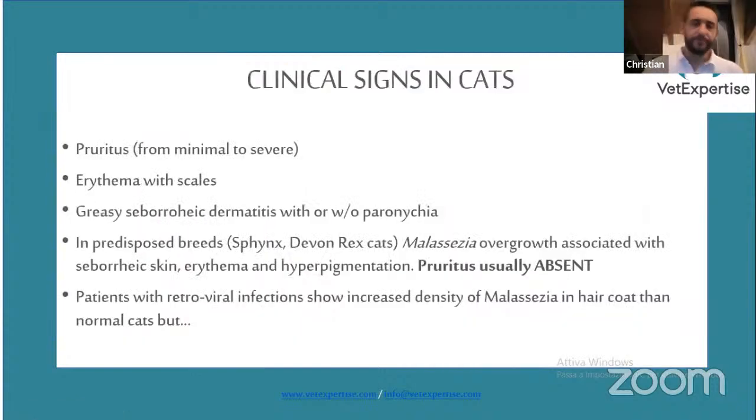In cats, clinical signs are slightly different because the pruritus can be minimal to severe. So we can also have a situation in which pruritus is not that important. We can see erythema with scales and a greasy seborrheic dermatitis with or without paronychia. We talked before about the predisposed breeds, you know, Sphynx and Devon Rex cats. In these two breeds, Malassezia overgrowth can be associated with seborrheic skin, erythema, hyperpigmentation, but in these animals, pruritus usually is absent.